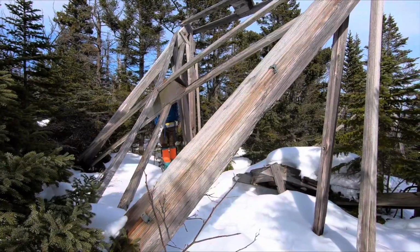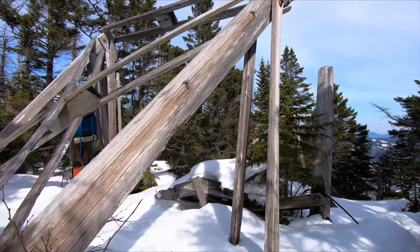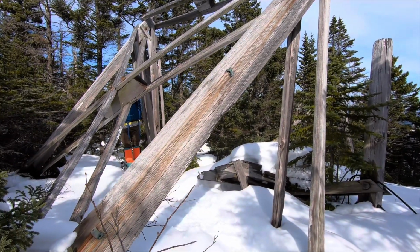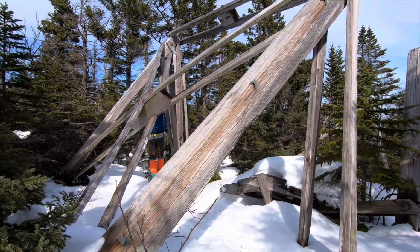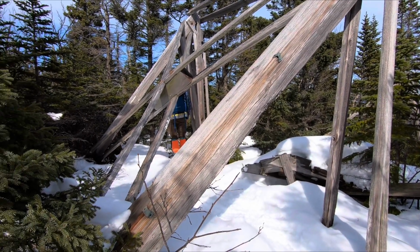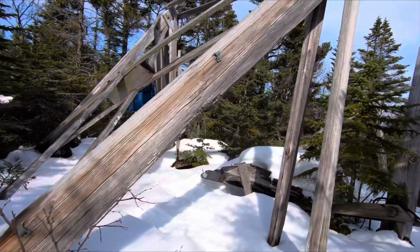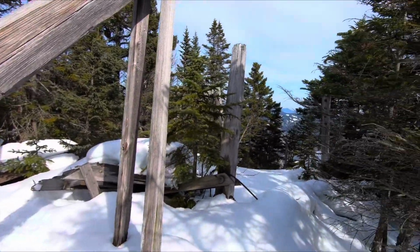We made it up to the remnants of the fire tower. It took us a long time. My watch says 3.82 miles, 4 hours and 20 minutes with not that much stopping. It's just lots and lots of spruce traps.